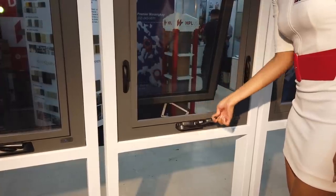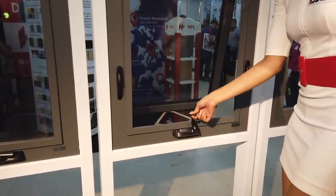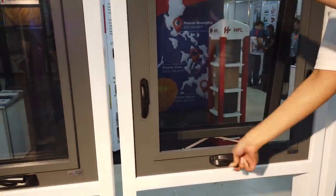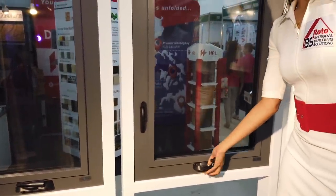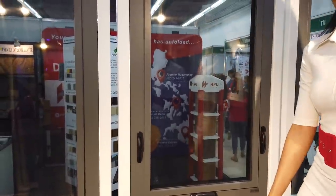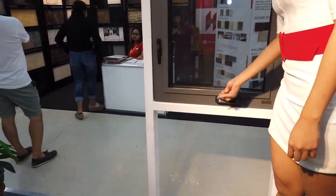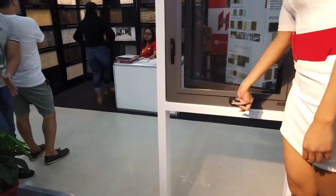So safer. But the only thing, how will you clean it? But if you cannot open it, ma'am, you can actually take this out, ma'am. Oh, okay. You just clean it with soap and water. So the same, this one, the different design. It's safer, so it's opening sideways.